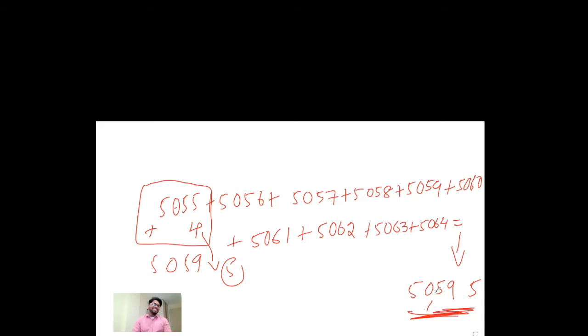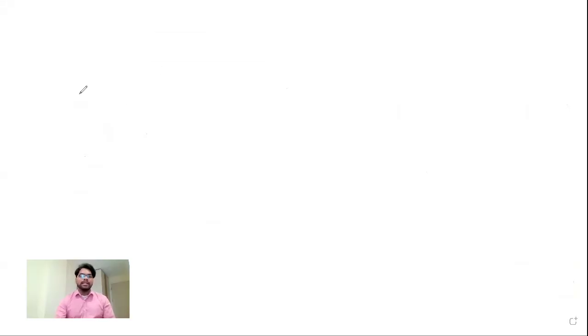So how easy is it? In this way you can actually add them. This is the first trick. Okay, let us move on to the next trick.